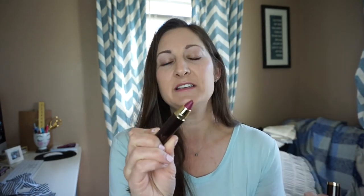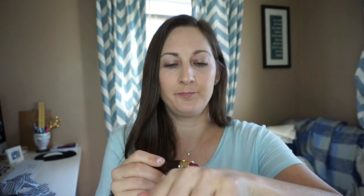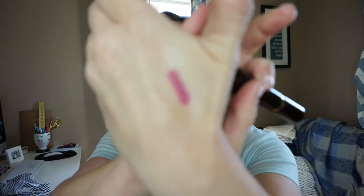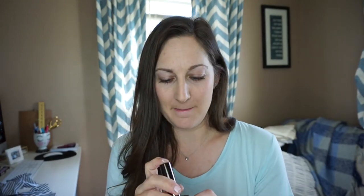But needless to say, it's kind of like the chubby sticks, but it smells good too, kind of, I don't know. But this is the color, like I said, it's called Liberator. I probably will be afraid of this bright color, but I do like it. Let's see if I can get it. I do like it. I just think on my lips it might be a little too bright, but we'll have to give it a go.